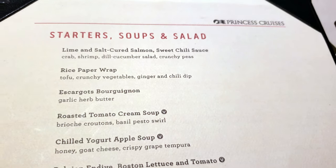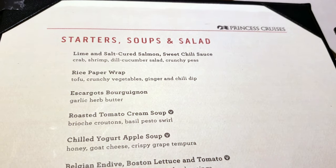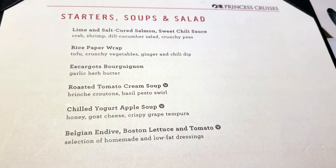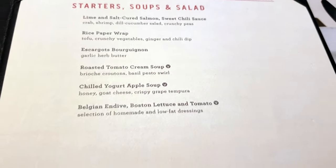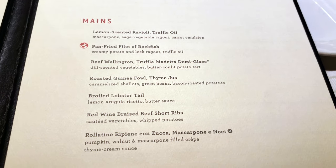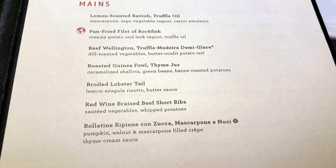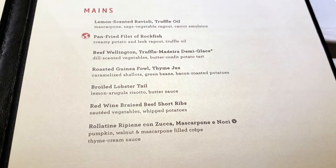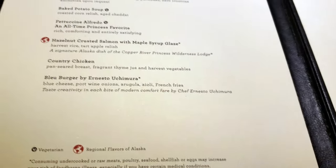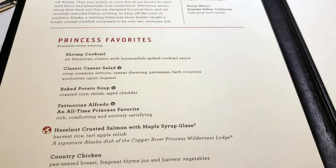All right, so here we are in the dining room. We have our starters. Our waiter has recommended the escargot and the tomato soup. And moving on into the main courses, it is formal night, so we have our lobster and beef short ribs. Yummy, yummy. And then, of course, we have our Princess favorites.